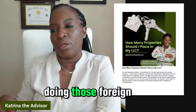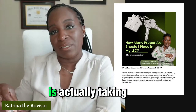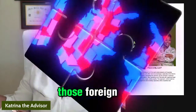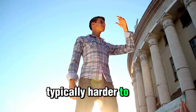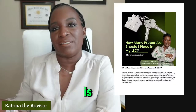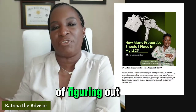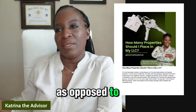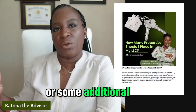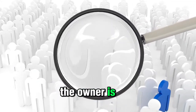The benefit of doing those foreign LLC filings, and that's considered a foreign filing when you're filing outside of the state where the business is actually taking place, the true benefit of that is because it's typically harder to find out who the owner of a property is in those states. It's mainly for asset protection and privacy. It's more of a privacy concern as opposed to a savings concern. The real benefit is really in the privacy piece. It's harder to find out who the owner of the property is.